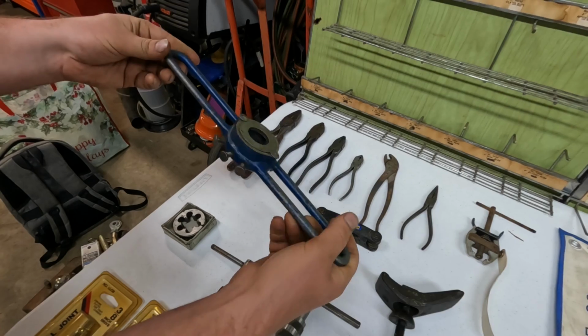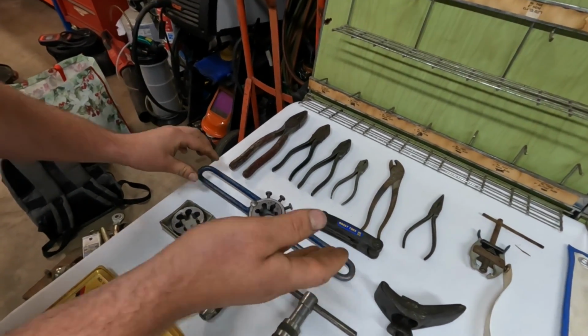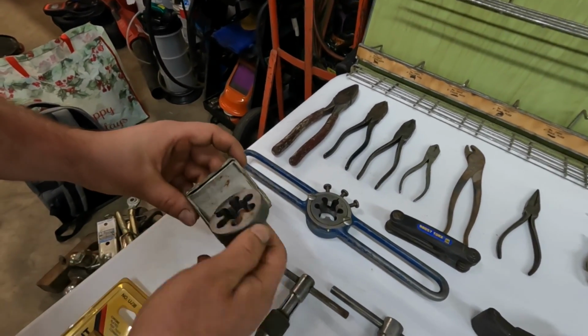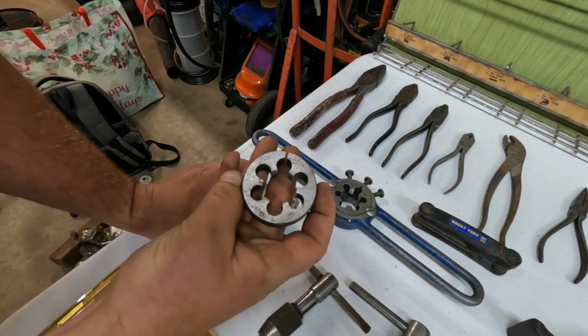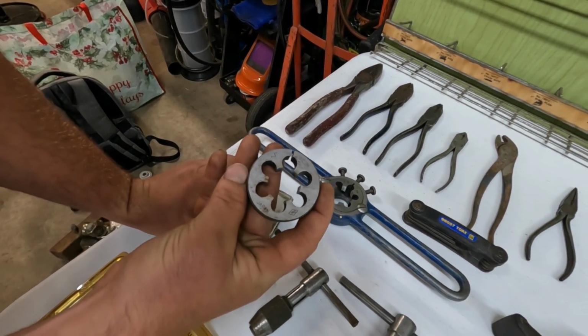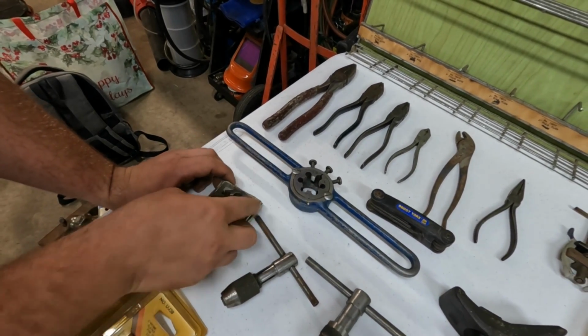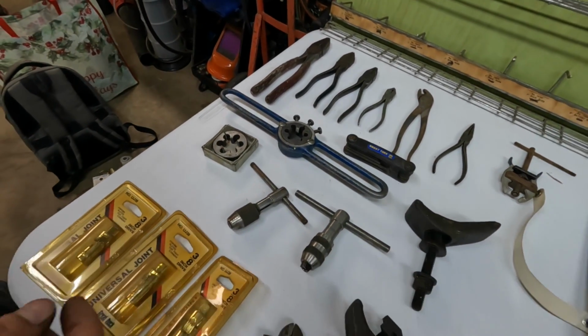There's no writing on it anywhere, but again, we have the larger dies. I figured I'd pick it up, and there is a die in there. I bought this die as well. He had a bunch of tap and die stuff, but I figured it was most of the stuff that we already have, but I picked this one up because it's a 1-inch size. It does not fit in there actually, but I do believe we have some that might fit in there, so I figured I'd gamble on that.